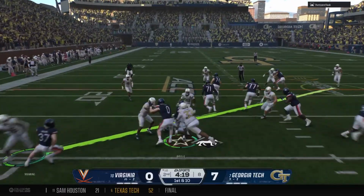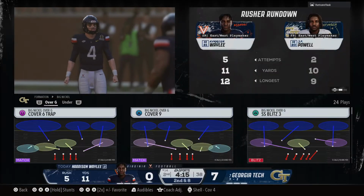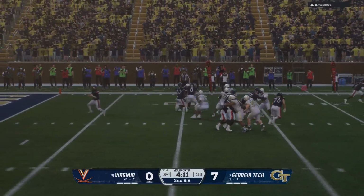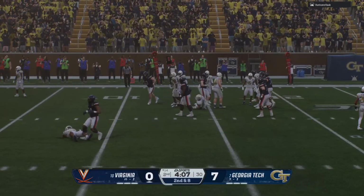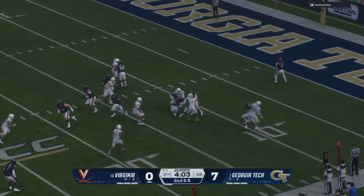Takes the ball and heads to the left side. Picks up 2, so it's 2nd and 8. See, that's how you limit what an offense wants to do. This time, the defense just won the battle up front at the line of scrimmage, not giving up any big plays. Everybody's gap sound. It's really solid defense on that play.